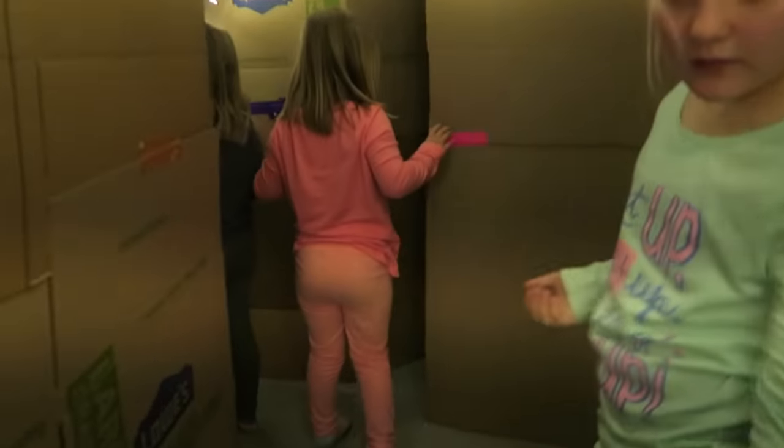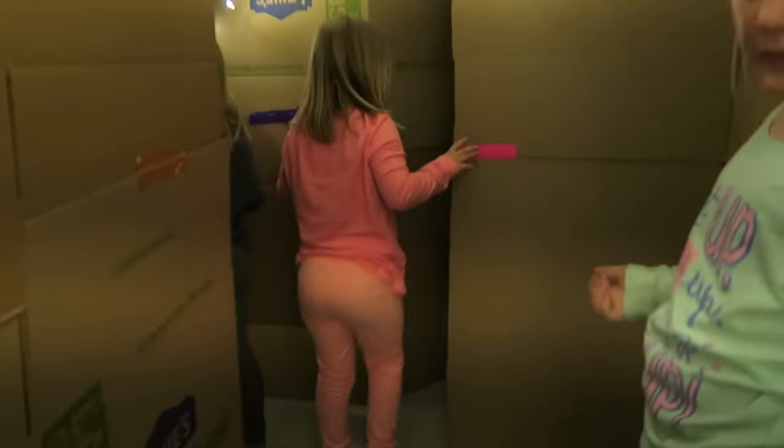All right, we're coming out from that tunnel. This is awesome, guys. Who is having a blast? Me. Okay, let's see where else it goes. In here. This is the last way we have to go. There's another way. This is the last way. There's another way.